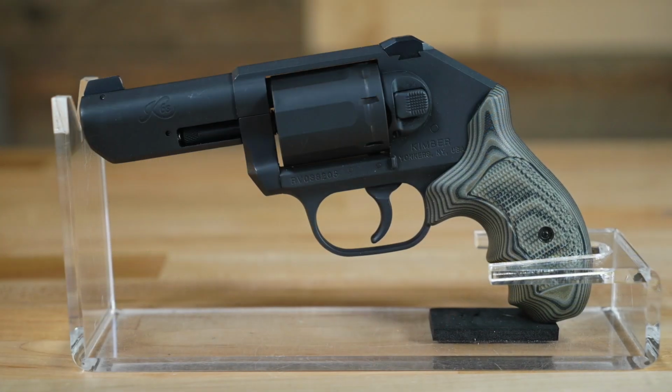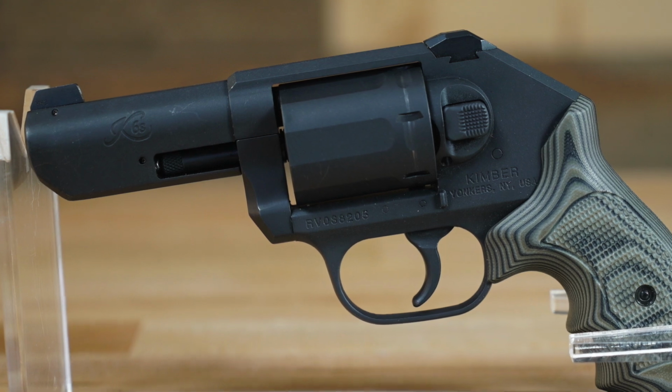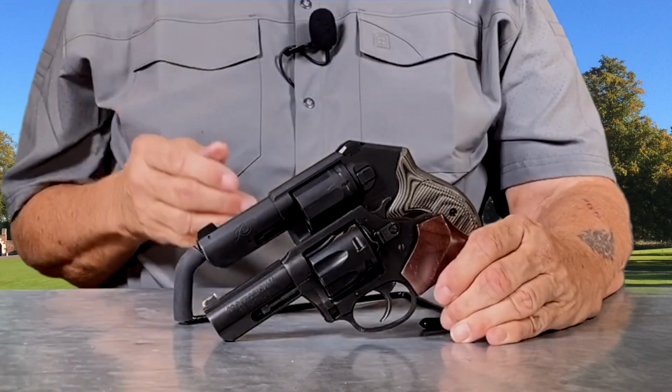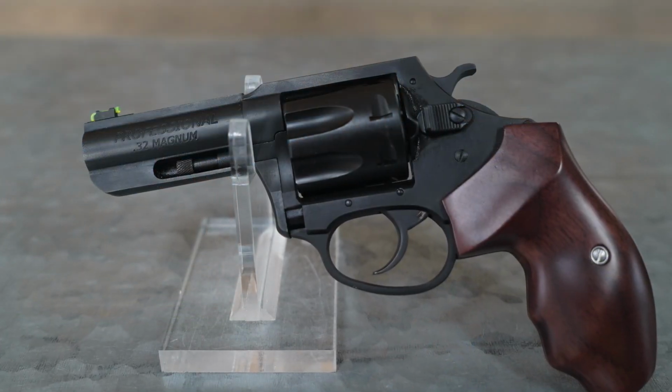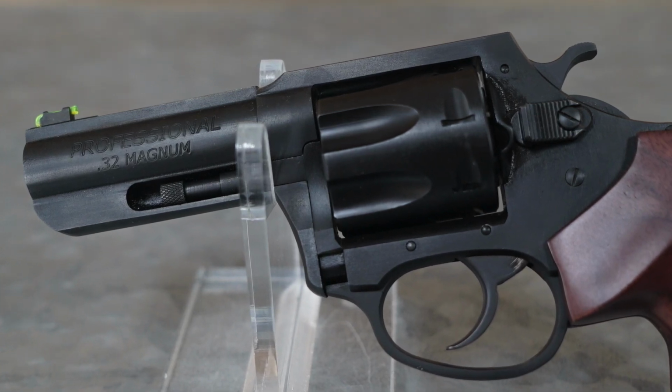Now what I've got in front of me here are 2 guns you've already seen. We've got some new guns coming up, but this is a Kimber K6, I think a TLE. It is a 6-shot 357 Magnum. And this is a gun that I told you before was a real surprise to me. It's a Charter Arms Professional 32 H&R Magnum, of course, 32 Magnum. And it's interesting. This gun here, the Kimber, was designed in conjunction with Grant Cunningham, who is one of the great living masters of the snubby revolver. Grant knows small revolvers. And the Charter was designed in conjunction with the U.S. Concealed Carry Association, who also have a really good handle on small revolvers. But my question was, why 3-inch?